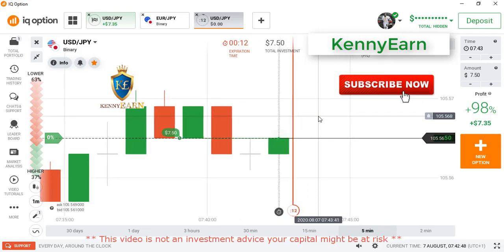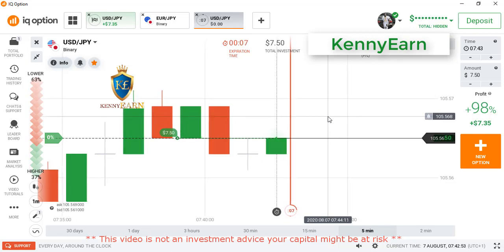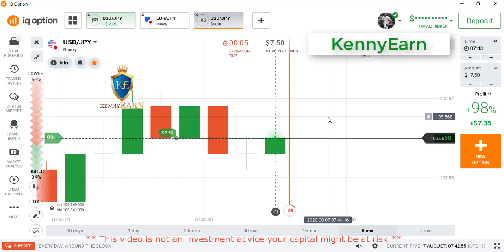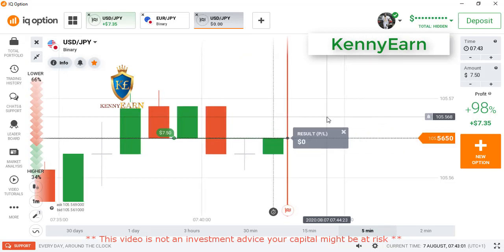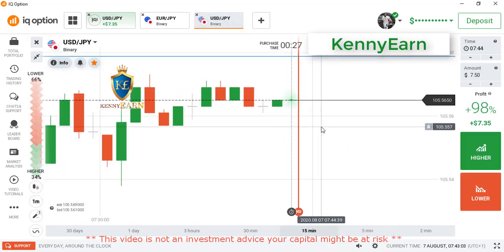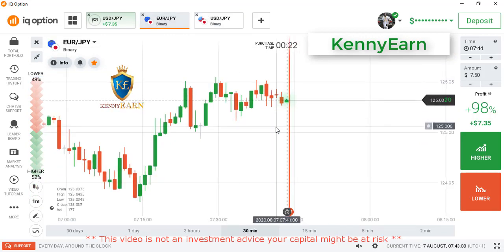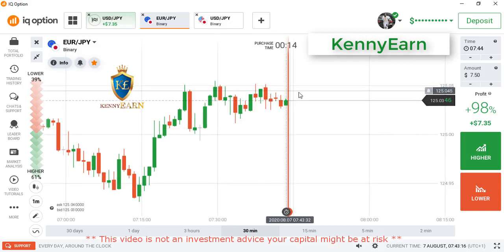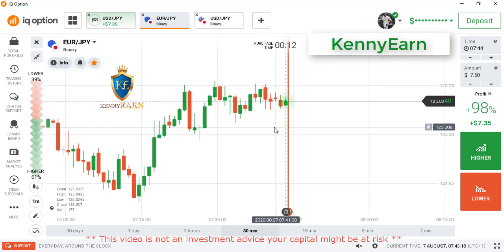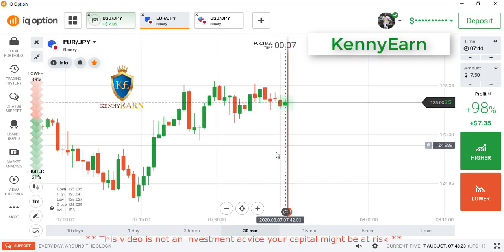Okay, we have about a few seconds more on this second trade. Okay, we had a Marubozu candlestick there. No win, no loss. I think the market is consolidating now. Even on this EUR/JPY, I guess the market is still consolidating. So let's look out for another opportunity so we can place our trade.